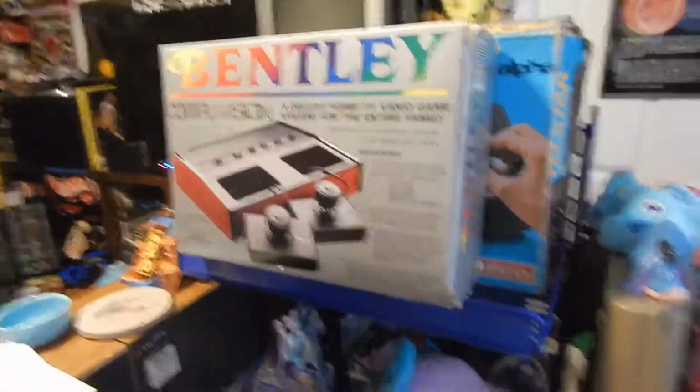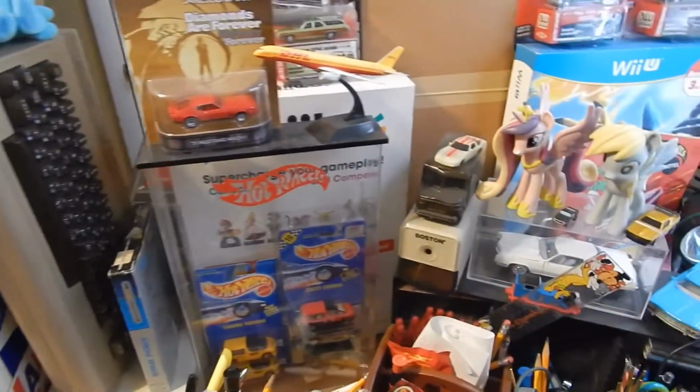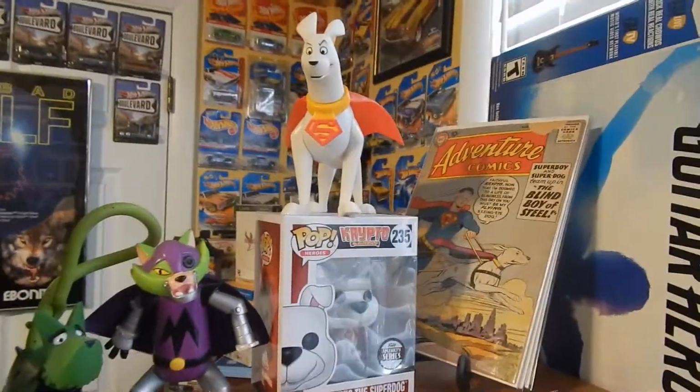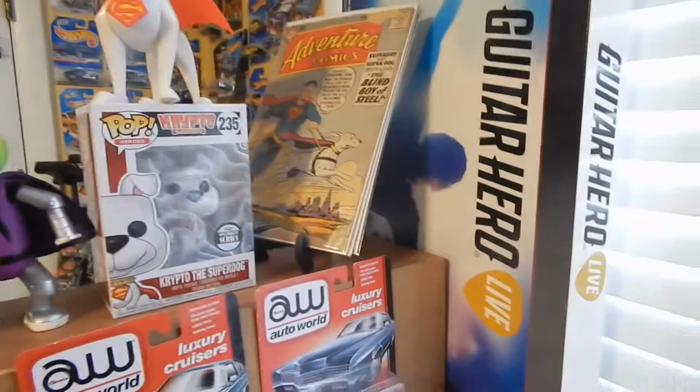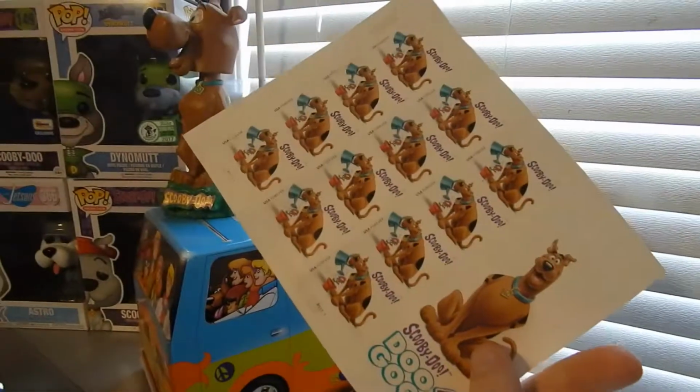My desk will probably never be perfect again, but most of this remains relatively unchanged. Got my Commodore 64, just a few random assorted items. Got my Crypto the Superdog memorabilia up there. Got some of my Scooby-Doo stuff right here, including my new Scooby-Doo stamp set I picked up from the post office the other day.